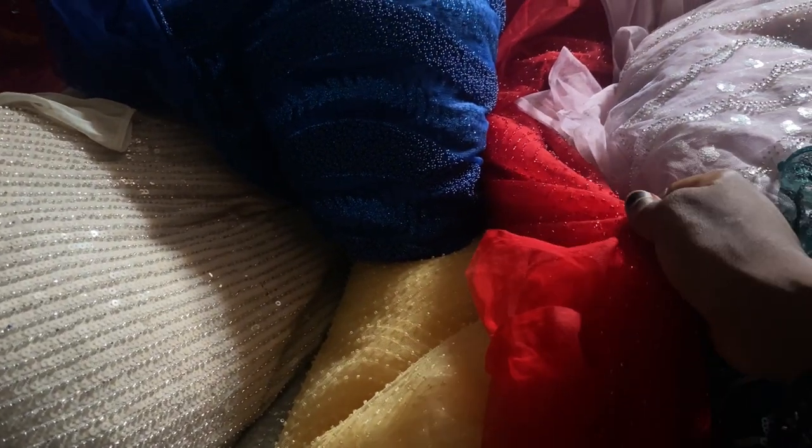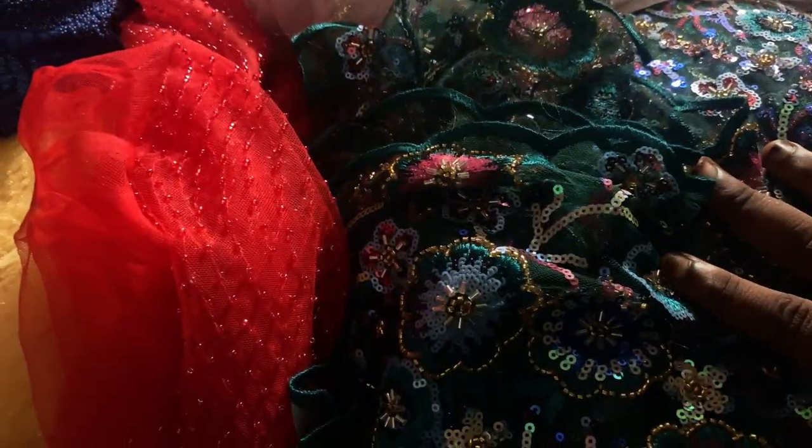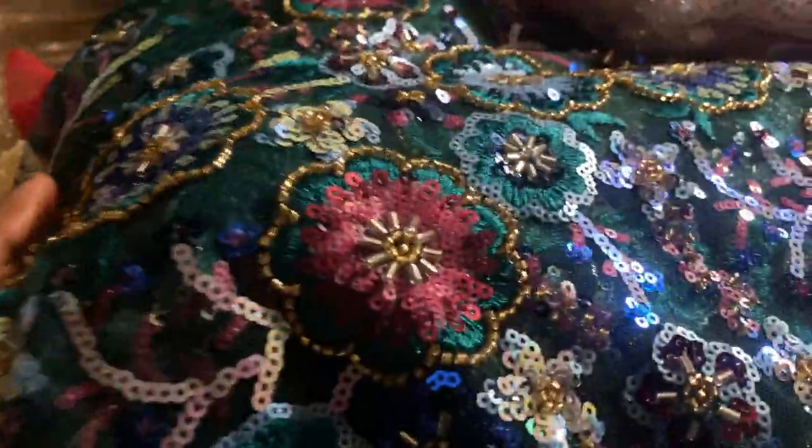So this one, how much is this one? Beaded lace. How much? They have different prices. 10,000. Okay, this one like this. How much is this one? 10,000. Beaded leaves. I have them in different colors. Yeah. What about this one? Different prices. Look at this one. Beaded leaves. Different colors.